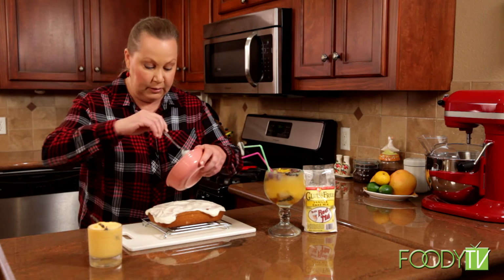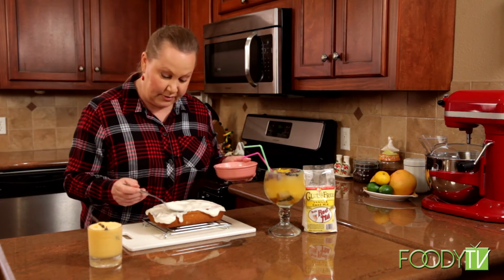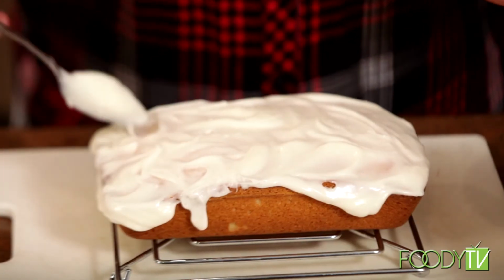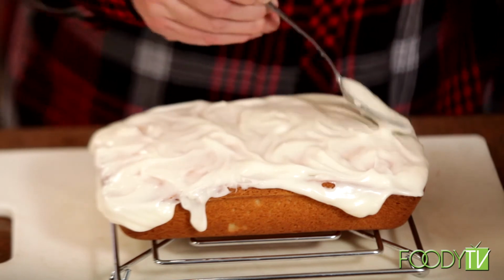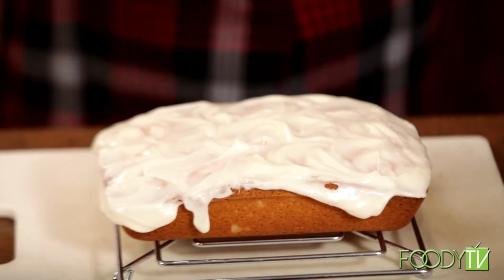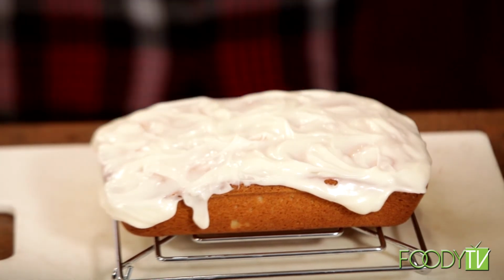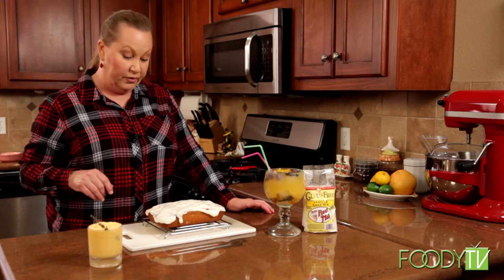Let me just push a little bit more of this over this side. How's that looking, chefs? Is that good enough to eat? I think so. All right, I'm going to give a little bit of texture and swirl to the top, and it will dry that way. And we're all set. Now you could decorate with a little bit of the lemon zest if you wanted, and that would be really beautiful as well.